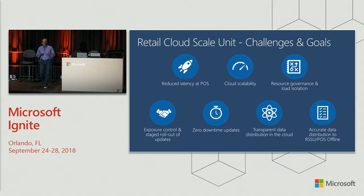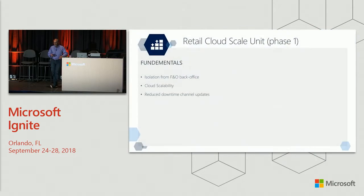So how can we solve all of these problems in a way that is meaningful and provide the capability from a scalability standpoint, so that as you bring on more and more stores, or if you go through a seasonal holiday season load, for example, how can we be more scalable in that regard, was the thought process that we went through in terms of how to set it up. And the resulting part of it is what we call retail cloud scale unit. And I'll give you a quick sense of what this means.